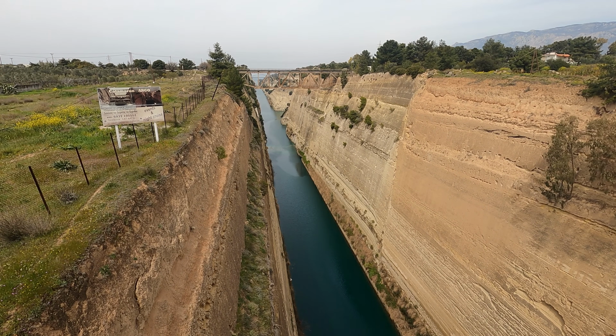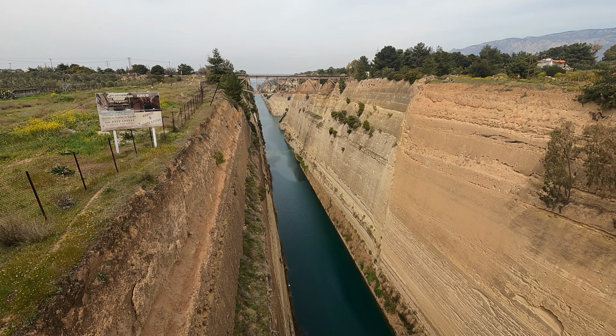The other thing about going to ancient Corinth is you can also take the train. The train will drop you in Corinth, and then you'll have to get a taxi to ancient Corinth. The beauty of driving, either on the bus or on your own, to ancient Corinth is you will be able to see the Corinth Canal. If you're on the bus, they're not likely to stop, but you can at least see it driving by.